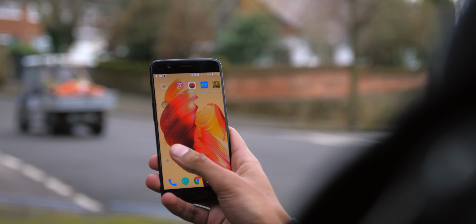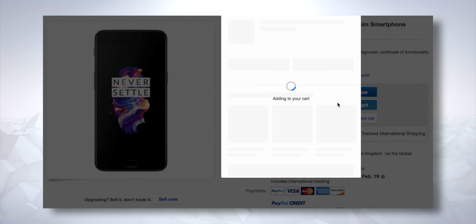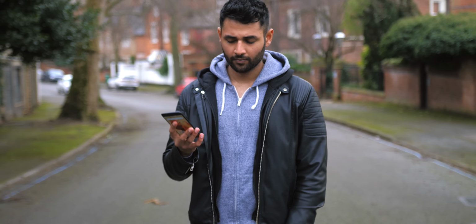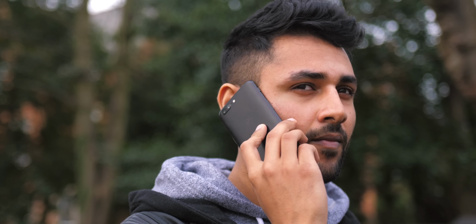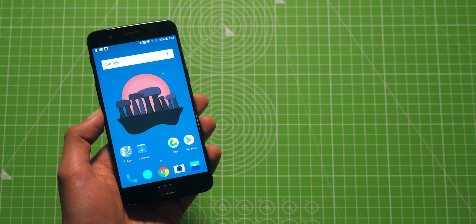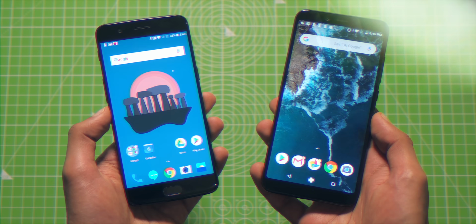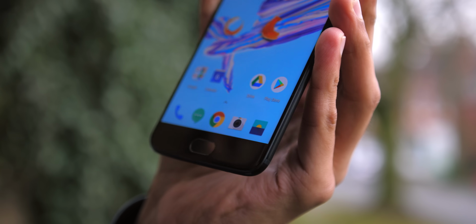The OnePlus 5 can now be had in pretty much brand new condition for $220. And yes, it's got a very obvious bezel on the top and the bottom, but that's pretty much the only criticism for a phone that right now will blow your mind in terms of value. Listen to this. It's got a 5.5-inch 1080p AMOLED display, making it the best you can get for $200. It's really bright and doesn't have any of the viewing angle issues you get with much cheaper LCD screens.